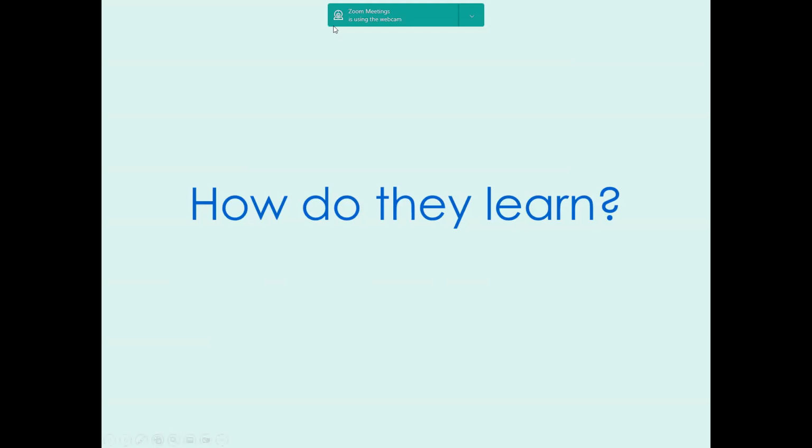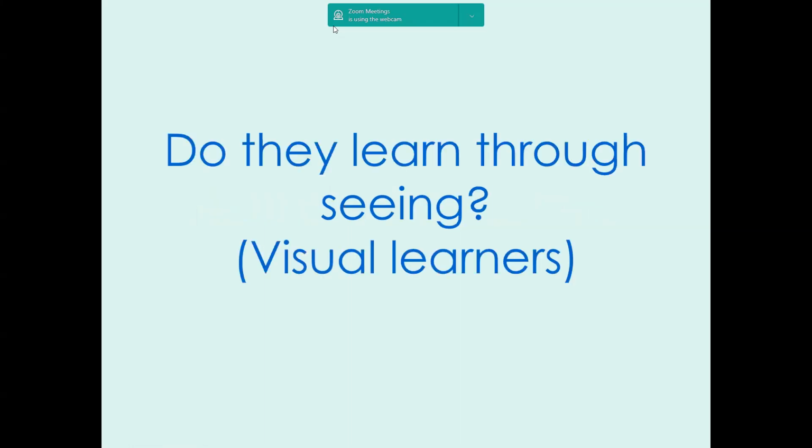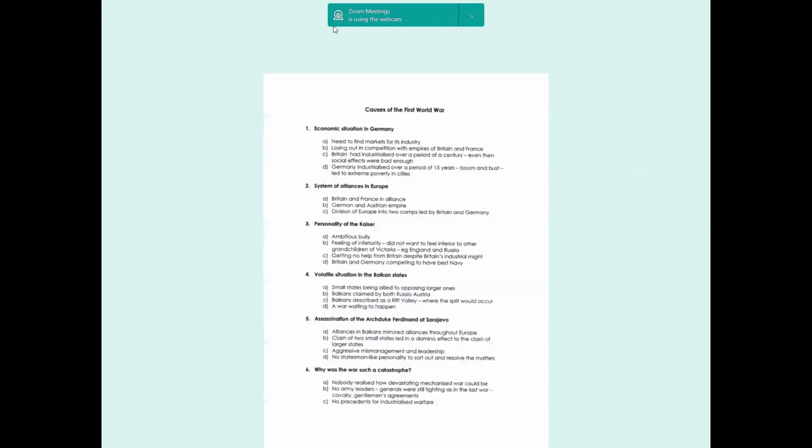How do they learn? And there are various ways. It might be one particular way. It might be a mix. Do they learn through what they see? Do they like to read information? And that's certainly my inclination. And if we look at this, this is a whole page of notes, and that's how I like my notes to appear. Not everybody's cup of tea by a long way.